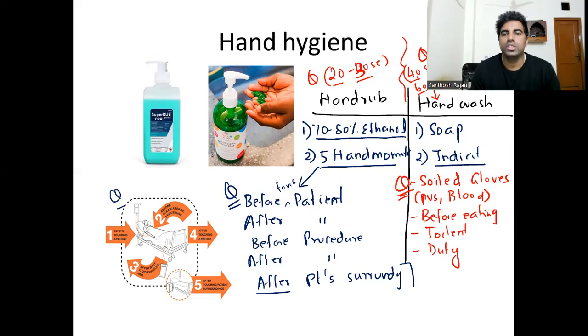They say, which is the main indication for hand wash? Hand wash with soap is this one. And then all those things: washing palm to palm, back to back, fingertips, thumbs, interdigital, knuckles, and the wrist part. Those are the five steps. So these are the five moments of hygiene, and this is how you do it.